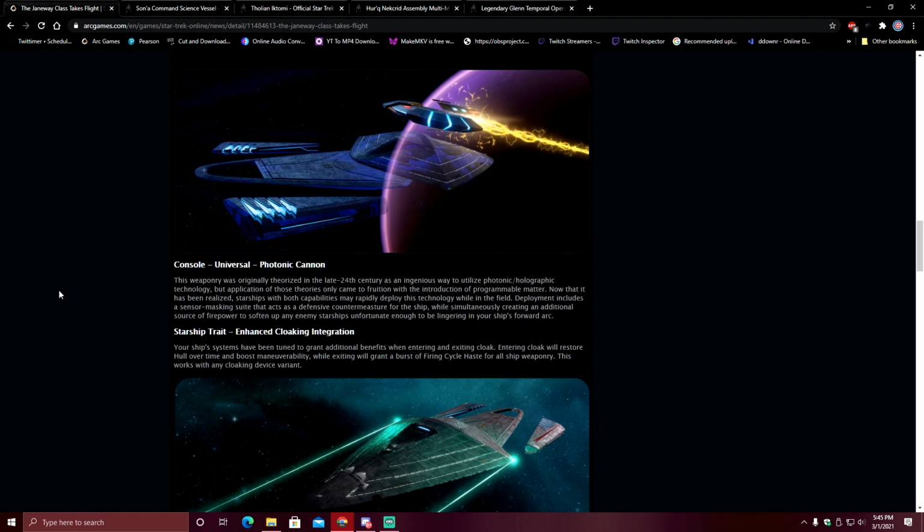So this weaponry was originally theorized in the late 24th century as an ingenious way to utilize photonic/holographic technology. However, an application of those theories only came to fruition with the introduction of programmable matter. Now that it has been realized, starships with both capabilities may rapidly deploy this technology while in the field. Deployment includes a sensor masking suite that acts as a defensive countermeasure for the ship, while simultaneously creating an additional source of firepower to soften up any enemy starships unfortunate enough to be lingering in your ship's forward arc.